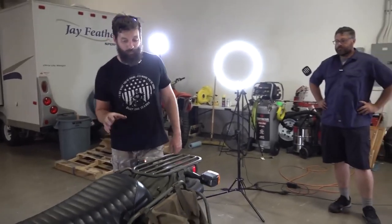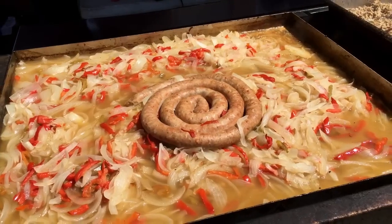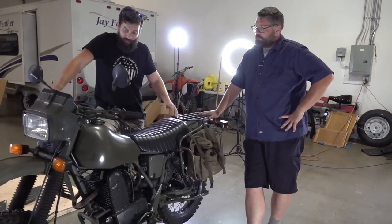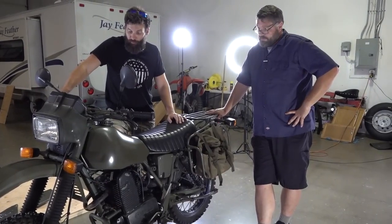The guy who we bought it from said that he thinks this bike came from Germany. We don't know what this bike was doing in Germany. According to the information that we got, the Germans never actually used this. But somehow he said this thing came from Germany. Well, maybe it found its way to Germany and then Germany to here. I don't know. We really have no idea.